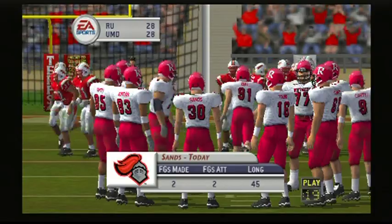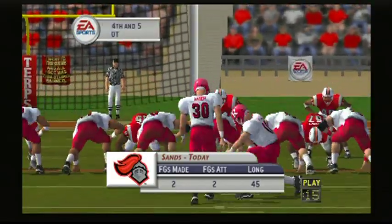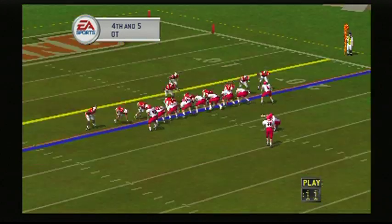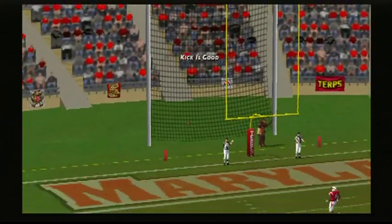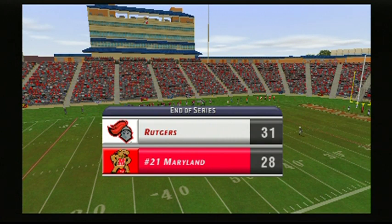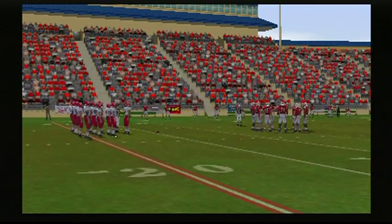Fourth and 5 coming up here. Ball on the 20-yard line. Sands lines up for the field goal. It's up. And it splits the uprights. Well, it'll take a field goal to tie and a touchdown to win it. And this is the reason why you always want to play defense first in college overtime. You let the other team go first, and then you know exactly what you need to do to win.